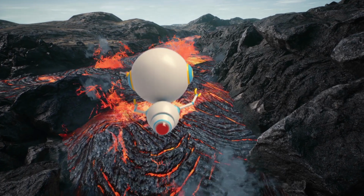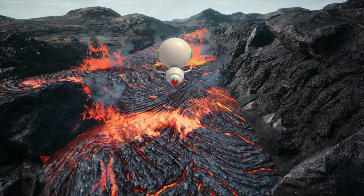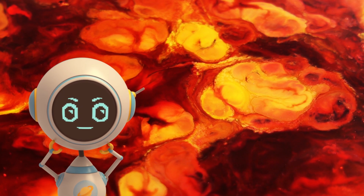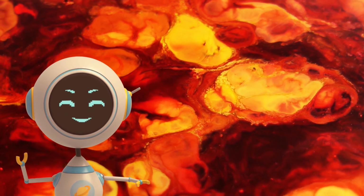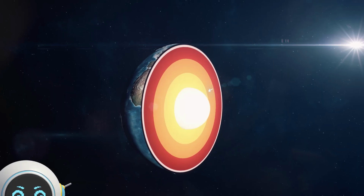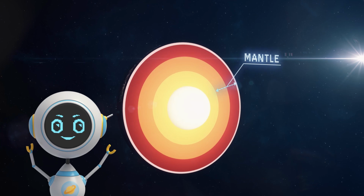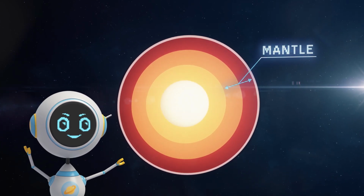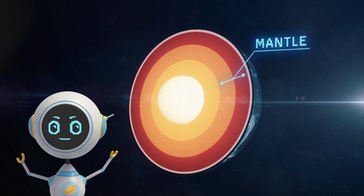The second layer is called the mantle. The mantle is made of hot, semi-solid rock called magma. The mantle is huge. It's 1,800 miles thick. And it makes up 84% of the Earth's volume.